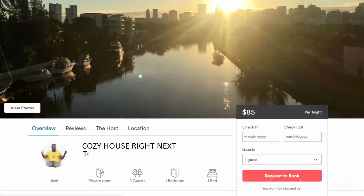Something very catchy such as cozy house right next to DC, or amazing house in this historic area downtown, right? Use lots of adjectives to make sure when somebody's looking at your house, they can see the best features just looking at the title, right? So if you're in the best part of town, brag about it, right? Then also the cover image.